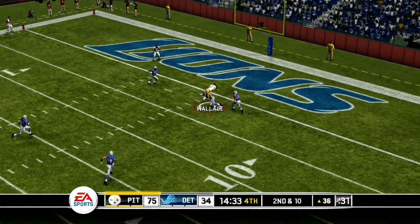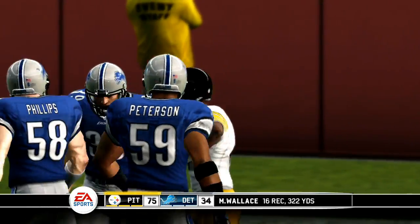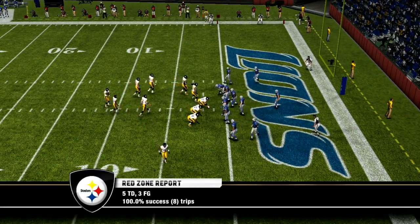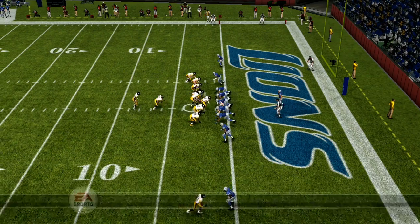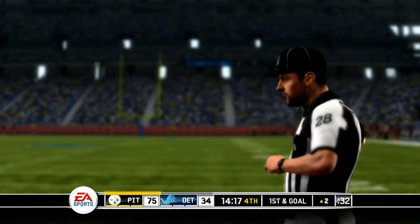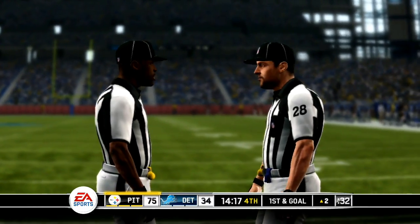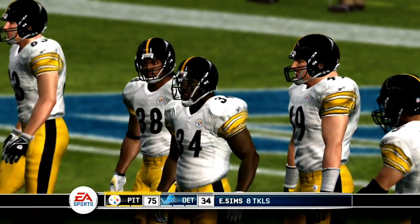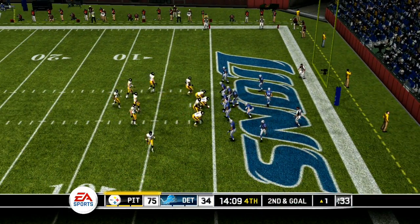He goes deep this time. Phillips makes the tackle. This has been a Hall of Fame-worthy performance by the wideout. 300 yards receiving. I've never seen anything like it. I'm just trying to do the math in my head right now. How many games I would have had to have played to come up with 300 yards receiving, and this guy's done it in one game, and we're not finished yet. The call is not a touchdown. Second and goal situation now.